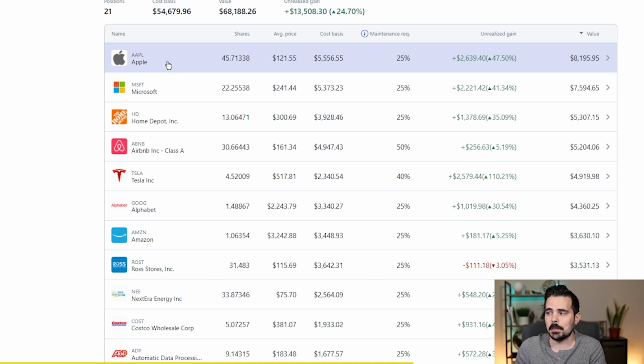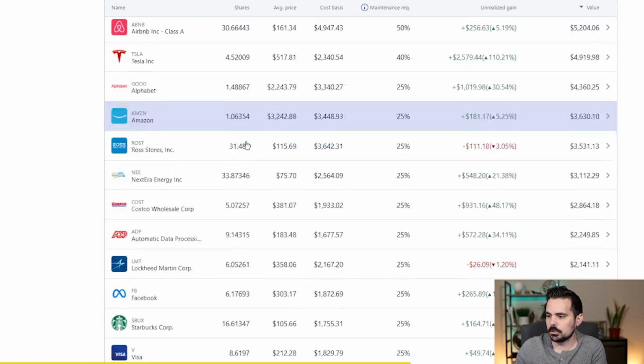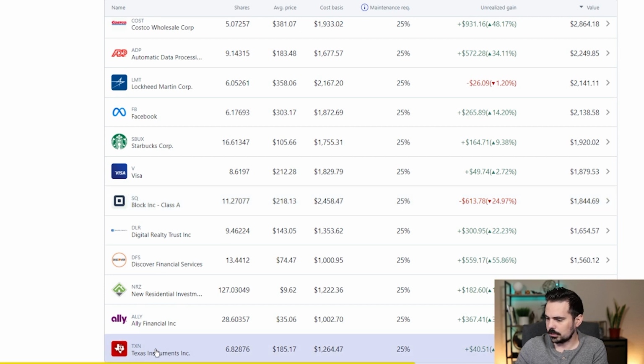So hopefully over time, if I have a large enough holding, when they do dividend increases, I will see those have a huge impact because I have so many shares, or hopefully have a lot of shares, of these companies. So these are the 21 companies. I believe they'll all be on screen here, with Texas Instruments at the bottom.